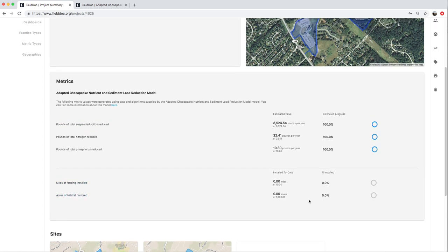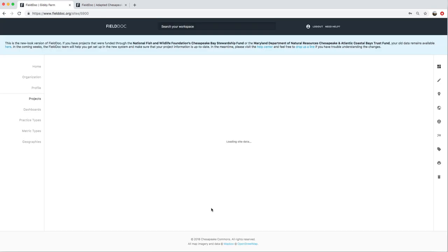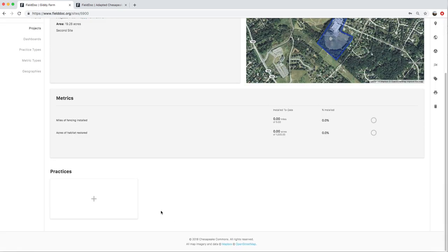We can add in another practice at a separate site. Just to note, you can add in multiple practices at each site. You can have as many sites as you need. Please don't add practices as sites. If it's all taking place at the same parcel, please just create one site and then add all those practices as separate tiles at that site.